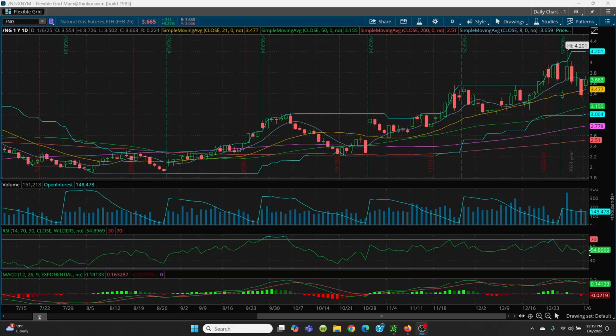Now, RSI looking good, 54. You can go either way with that. Your green is still below your red here, so we got to see that. But we have sideways action. You've not really got a downswing here, so we've got sideways action. But you got to get above that 8-day for us to go higher. Okay, that's what I got for you, and I'll be back here after pit close.